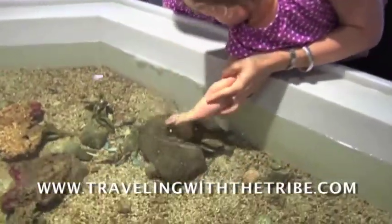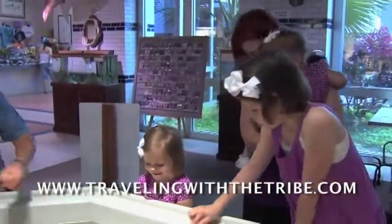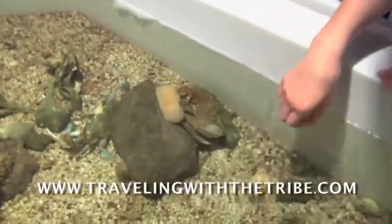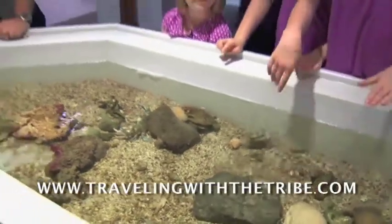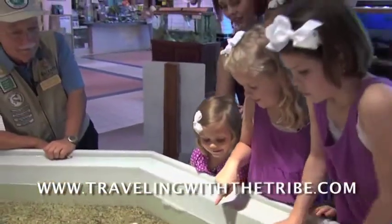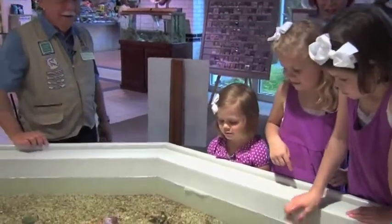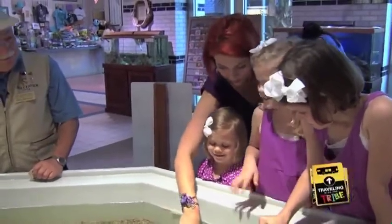I can't touch anything. Let's see. See a little boy crab there too? Little boy blue crab right next to you? Can you touch? I can't make it. Put your hand in there. Does the blue crab pinch? Are you gonna try it? Go right up to it, okay? Put your hand in there. You're good. It's okay. Does it bite? You ready?